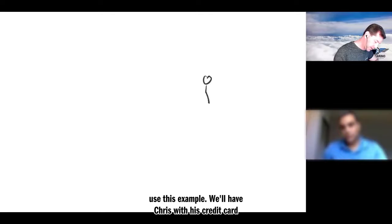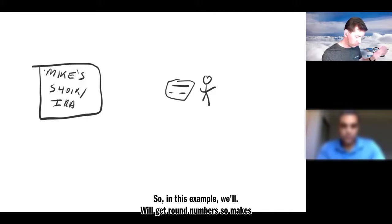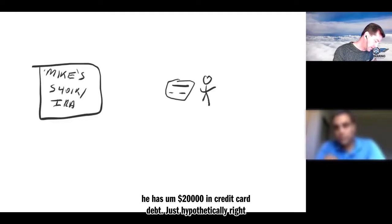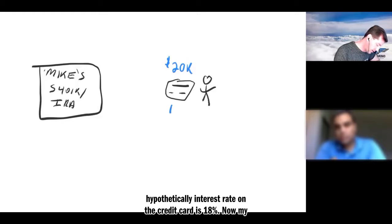We'll have Chris with his credit card, right? And then over here is Mike's solo 401k or IRA, all right? So in this example, we'll use round numbers, so it makes the math a little bit easier. Let's say Chris over here has $20,000 in credit card debt, just hypothetically. Credit card interest rates, I've seen between like 17, I've seen as high as 30 on my Amazon card. Let's do 18 because it's an even number. So let's just say, hypothetically, the interest rate on the credit card is 18%.